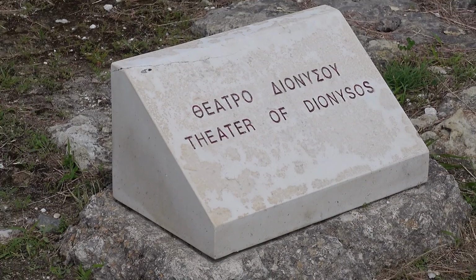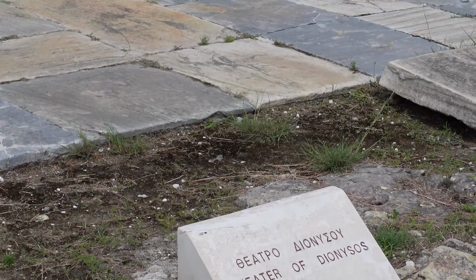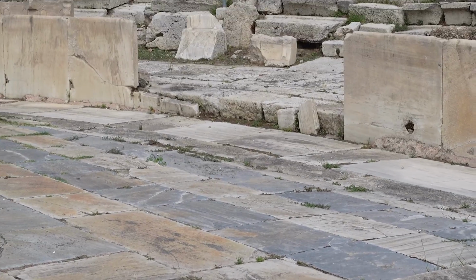And the sign here says that the original structure was actually much, much larger than what ruins remain.